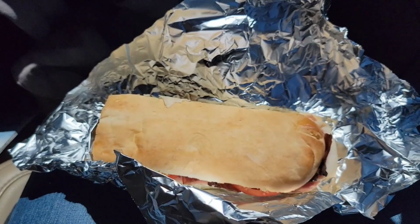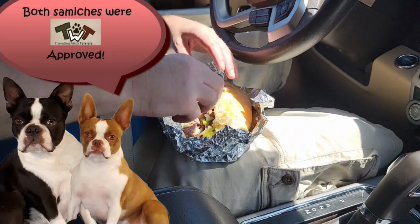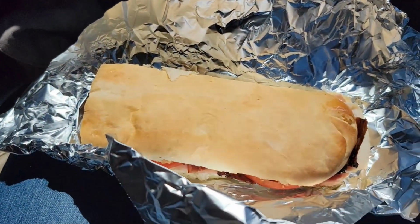Okay, so we'll see if this lives up to the hype. They look pretty good. Yeah. Danny got a steak sub, and I got a 3 meat sub. Looks awesome.